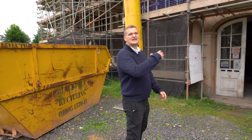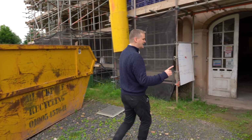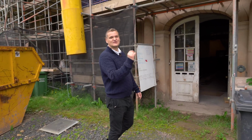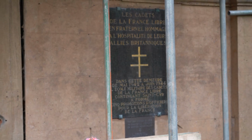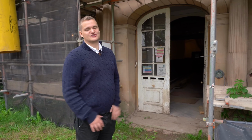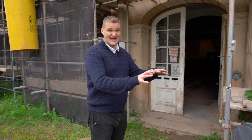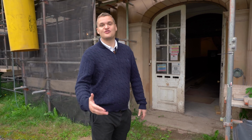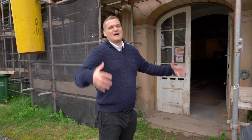And there's just so much sentimental stuff inside and around the building, which we're not going to change. We're going to keep the character, but also keep the sentimental things. So right here, you'll see there's a French plaque, in respect to the soldiers that fought here. There were over 200 French soldiers that trained here during World War II, and two thirds of them lost their lives in the war. So I've got a lot of sentimental feelings about this building as well.